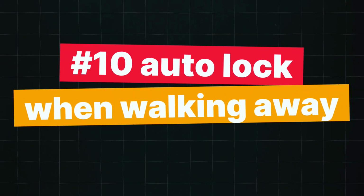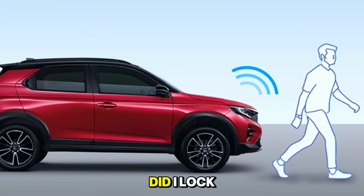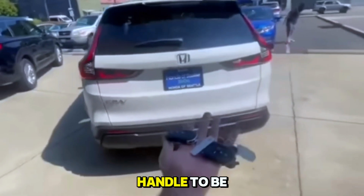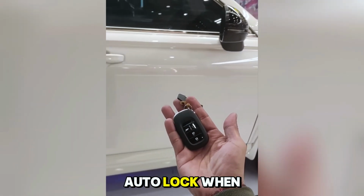10. Auto lock when walking away. Have you ever walked a few steps from your car, then stopped, wondering, did I lock the doors? That moment of doubt often sends you back to press the remote or tug a handle to be sure. But many modern cars have a smart feature that eliminates this worry. Auto lock when you walk away.